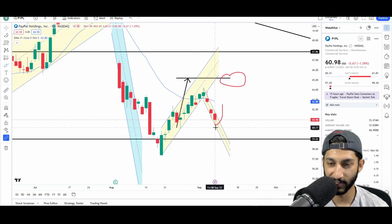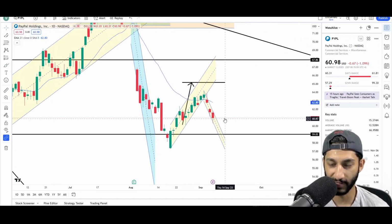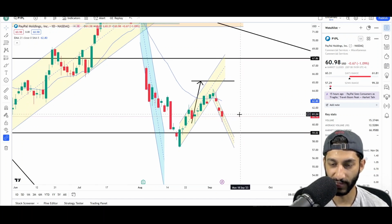But let's say we do continue higher, then I want to see price back above the EMA and just push through it. We don't want to find any rejection from it. So it just needs to continue pushing up to the $65 level. So that's basically what I'm envisioning occurring for PayPal. You could do either one, but if it does choose to be bearish, then that's what I want to see. If it does choose to be bullish, then that's what I want to see. Either way, we're still in bullish territory.